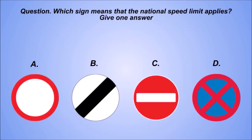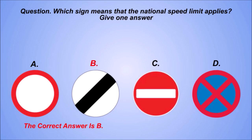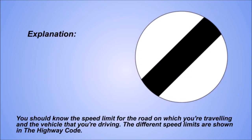Question. Which sign means that the national speed limit applies? Give one answer. A. B. C. D. The correct answer is B. Explanation: you should know the speed limit for the road on which you're traveling, and the vehicle that you're driving. The different speed limits are shown in the Highway Code.